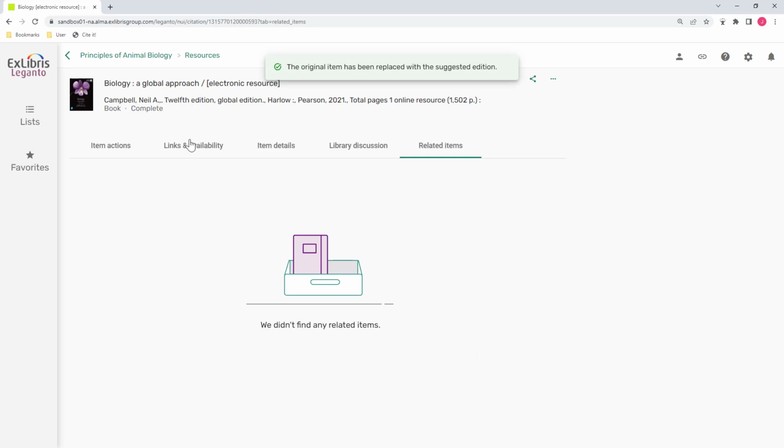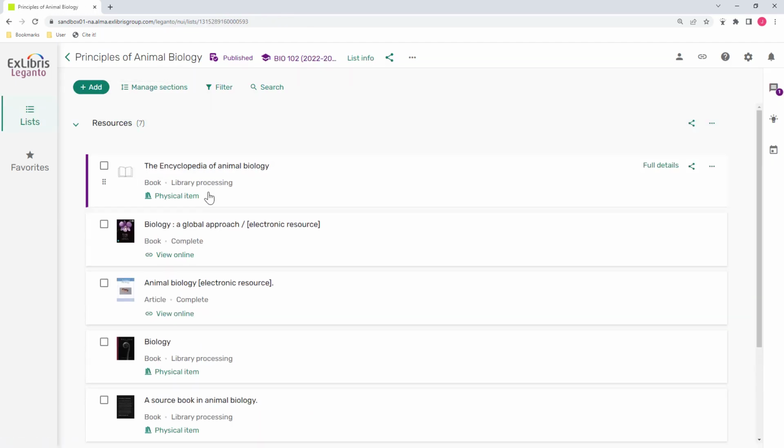The citation metadata updates, and the inventory displays the inventory for the new record, and the New Editions Available tag will be removed, finishing the workflow. All the other information, such as other tags, notes for students, or usage information, will remain. Here we can see that our list is now using the new edition.